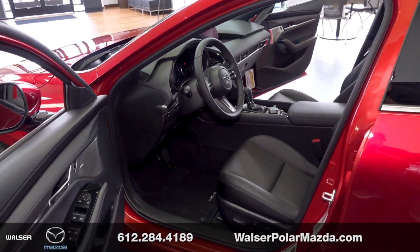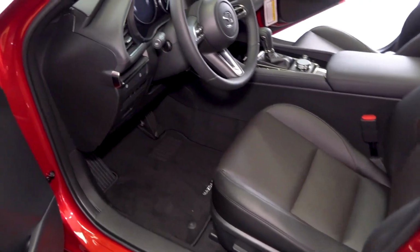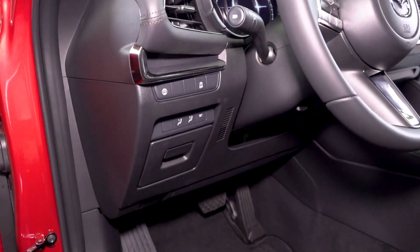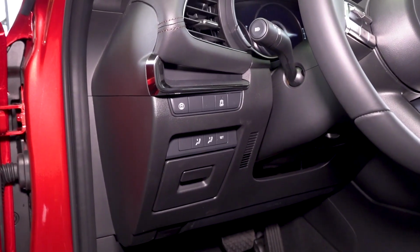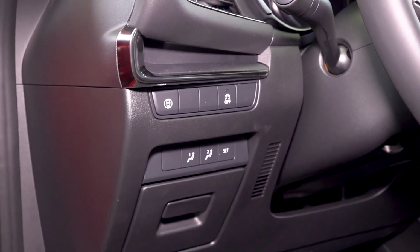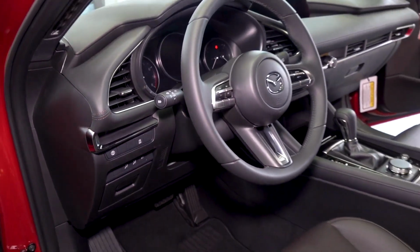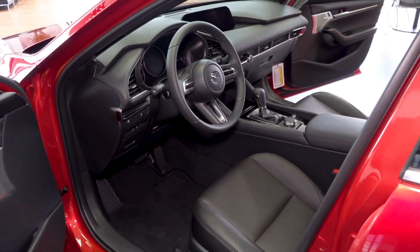It does come with a power driver's seat, and you also have a couple of buttons on the side there. That first button is the i-Activsense safety system switch, so you can turn that on and off if you like. It also has the traction control system and the 2-position memory seat, so if 2 people are driving the car, you can adjust that.